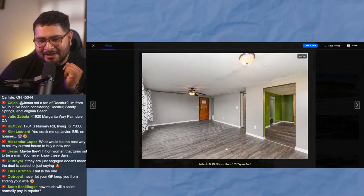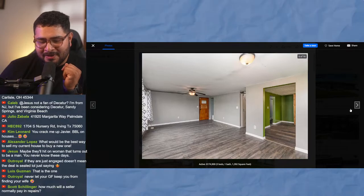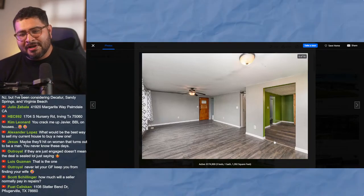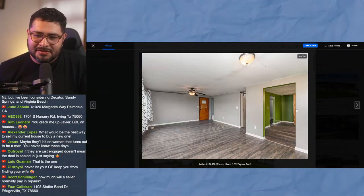The flooring looks like it was done by either a handyman Joe or like the dad on the weekend while he's drinking his beer. I don't like the floor. I don't like the inconsistency of the floor. I don't like how they're going different directions.